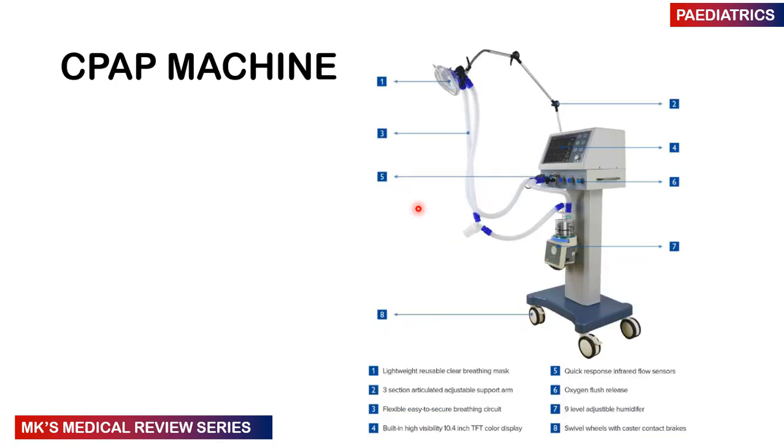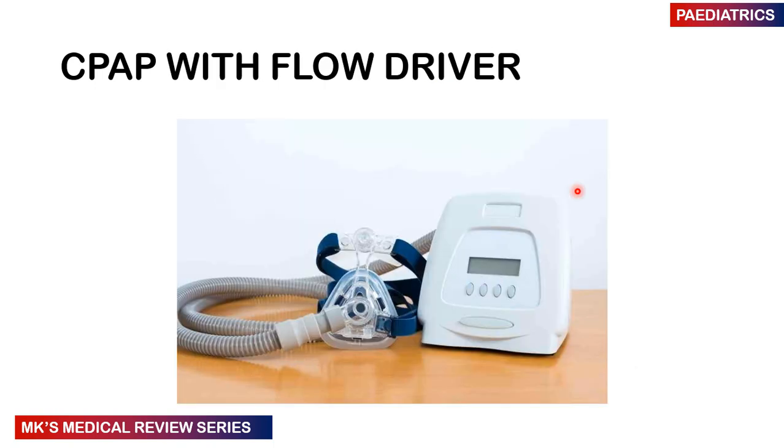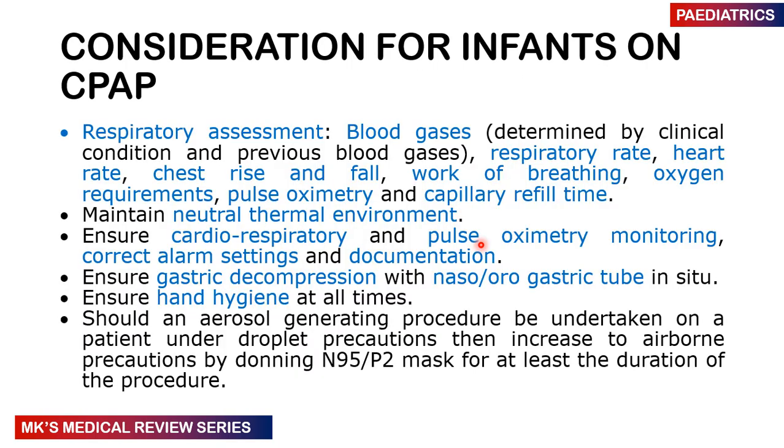Then of course, here is a CPAP machine, and here are the different parts labeled at the bottom. This one here is an interface where you can set the pressures, and it even has a humidifier over there, where you can adjust the level of humidity that you want. And this is the type of CPAP in more advanced areas. Then of course, this is a CPAP with a flow driver. These ones can be used at home in a home setup where someone has obstructive sleep apnea. But the ones that we're going to be seeing in our setting are the bubble CPAP, the low budget ones in short.